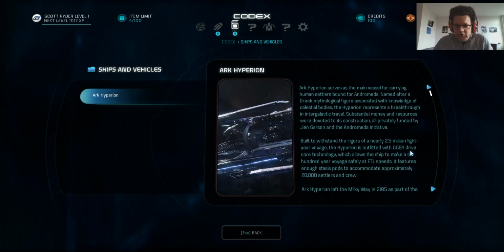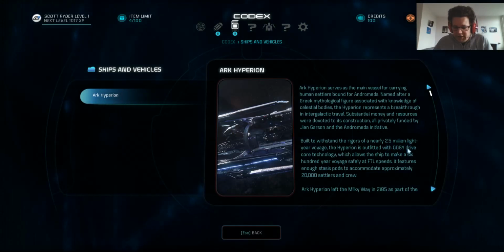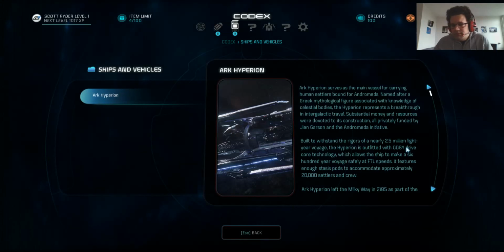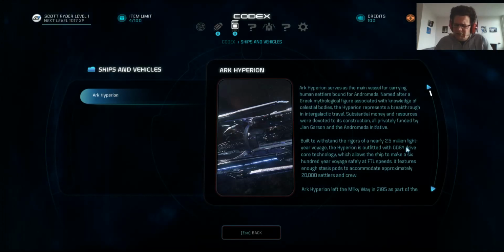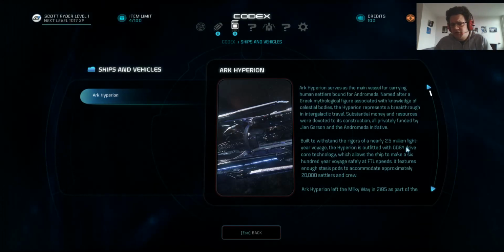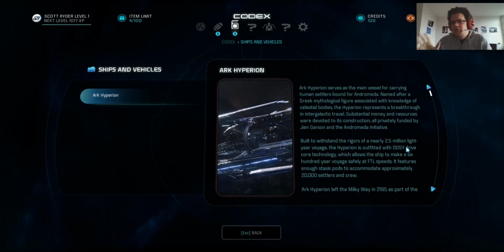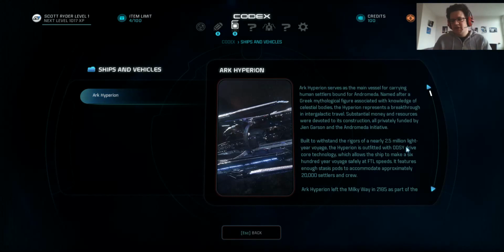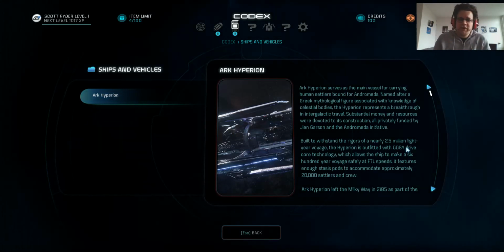An Odyssey Drive Core Technology, ODSY. Sounds like it's a callback to Odyssey, which is a really, really strange thing to name your space travel things after. And we also do that in lots of human current spaceflight missions. We've had the Mars Odyssey in that.